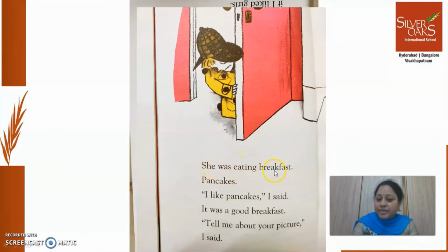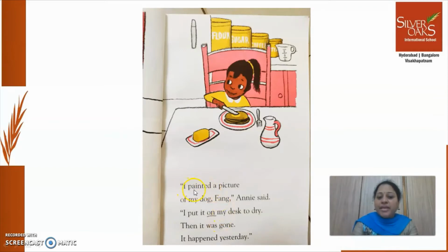She was eating breakfast. Pancakes. I like pancakes, I said. It was a good breakfast. Tell me about your picture, I said. I painted a picture of my dog, Fan. Annie said. I put it on my desk to dry. Then it was gone. It happened yesterday. Okay? Okay, now pat your backs.